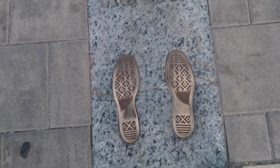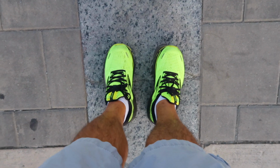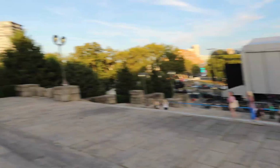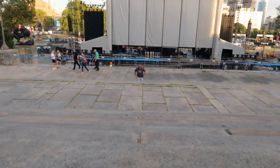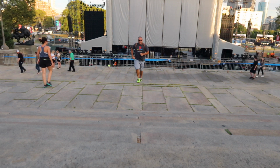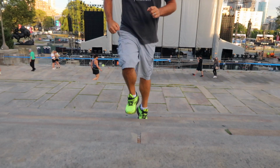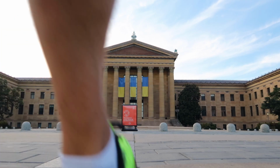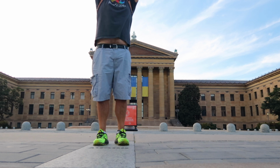Right here it is. This is the Rocky footprints. Put our Yeti shoes in there, Brooks. There we go. That is so cool, man. That's movie magic history right there. This little old country boy from North Carolina just did a bucket list thing again. And I brought y'all along with me. We did it. We did the Rocky.